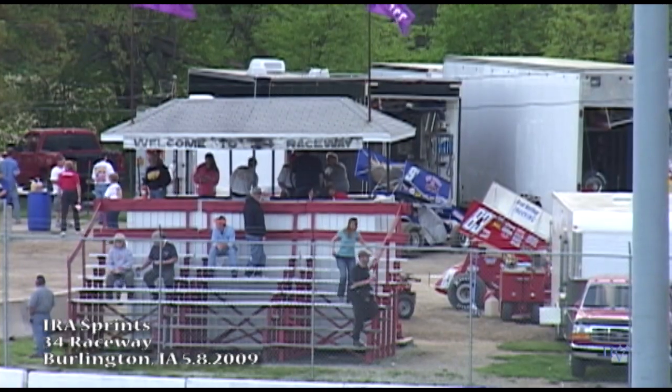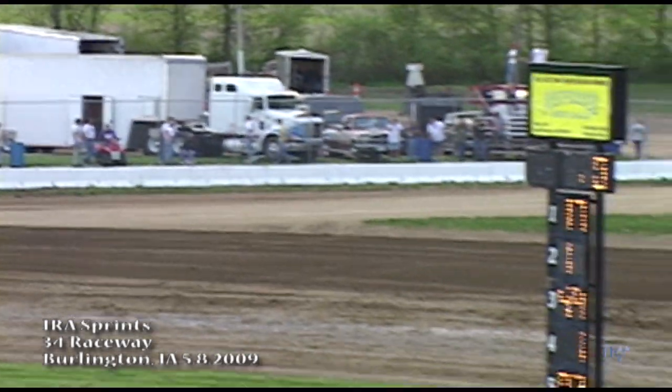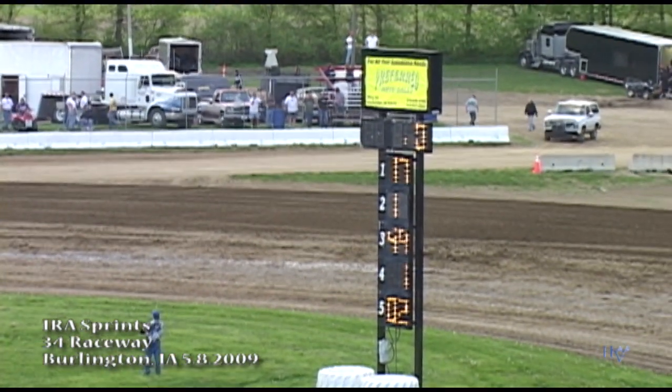Only car not taking time here this evening, the 2T car of Tony Schilling from Knoxville, Iowa. So that'll do it for our qualifying for the IRA Sprint Cars. We'll be back in just a little bit with 4 heat races.